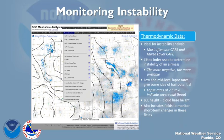And how do you monitor instability? Again, the SPC page is very good. This is that mesoscale analysis page. And there are so many different parameters that you can look at here. As you can see on the top bar, all kinds of different options.